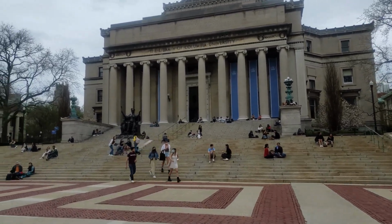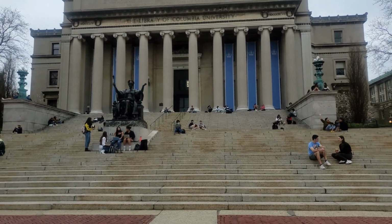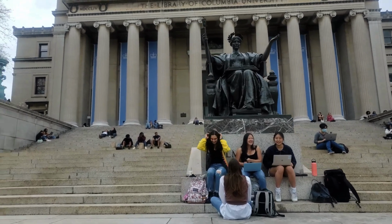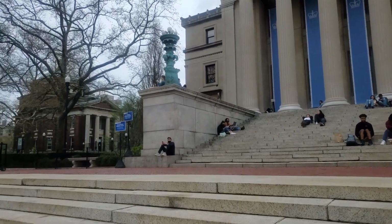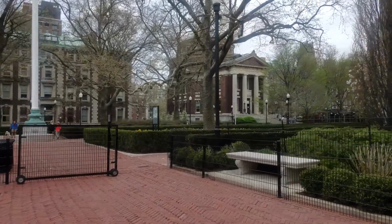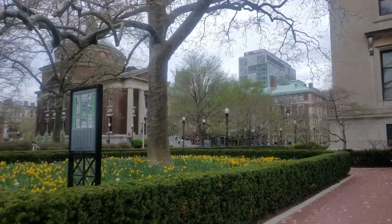And right up here, we have the famous Alma Mater statue designed by Daniel Chester French. Very recognizable, and actually one of my favorite little Columbia superstitions or myths is that on the left, right by Alma Mater's left leg, hidden in the folds of her dress, is an owl. It's kind of hard to spot, and they say the first freshman to spot Alma Mater's owl hidden in her dress is going to be the valedictorian. So we'll see. So you got some very pretty spring blooms here on the campus of Columbia.